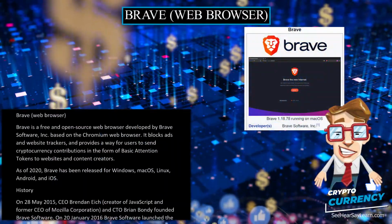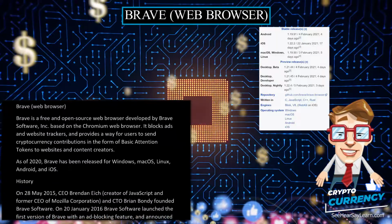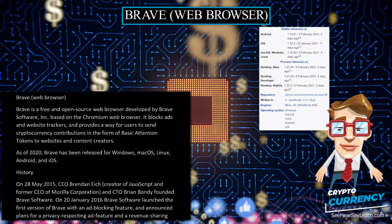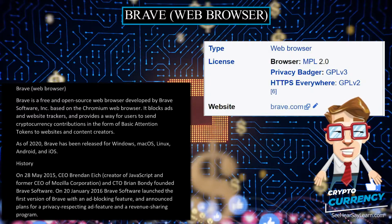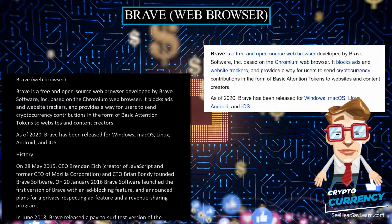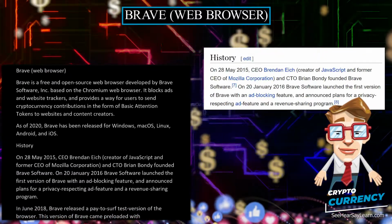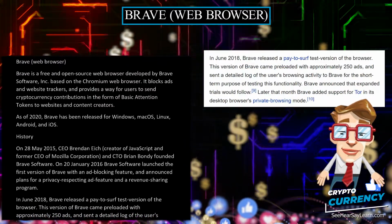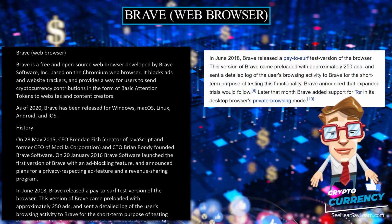Brave, web browser. Brave is a free and open-source web browser developed by Brave Software Incorporated based on the Chromium web browser. It blocks ads and website trackers, and provides a way for users to send cryptocurrency contributions in the form of basic attention tokens to websites and content creators. As of 2020, Brave has been released for Windows, macOS, Linux, Android, and iOS.